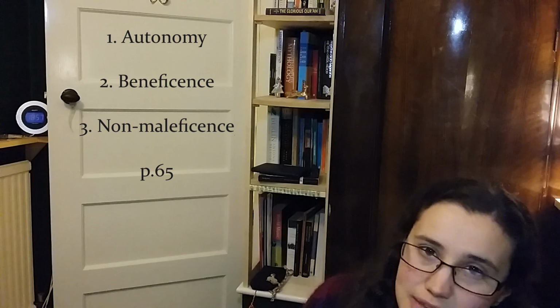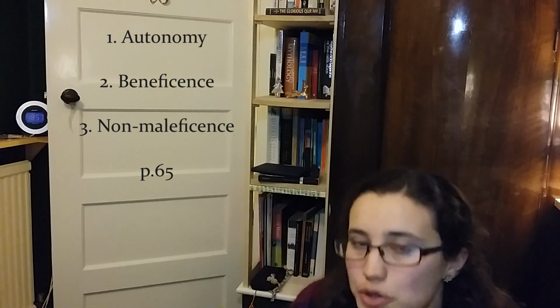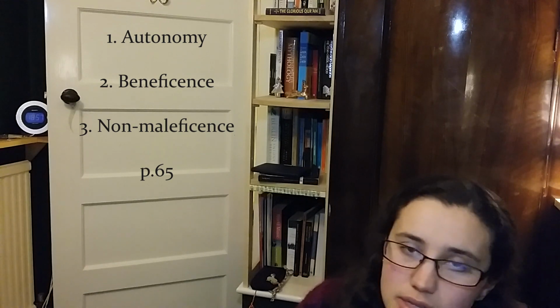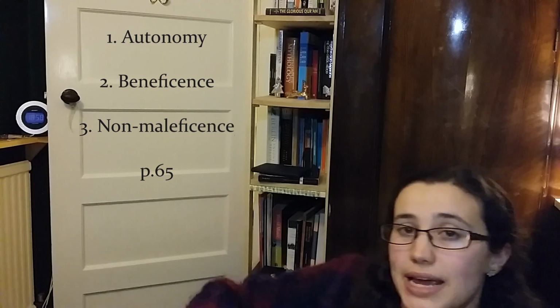For example, if someone goes to theatre, you are causing them harm by cutting them open, but with the overall ambition of doing good, perhaps by removing something that's causing a problem. And hopefully you're doing that with that person's consent, so you're respecting their autonomy in that decision. And they have chosen for themselves to accept that harm or that risk of harm in order to obtain the overall good.